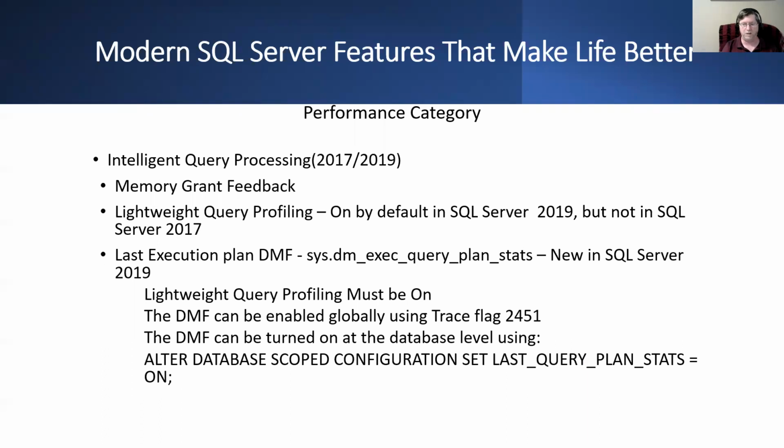This particular function can also be turned on at the database level. So there's a script there on the slide, and you can turn it on for individual databases that you might want to do this with. What it does is it just gives you the last actual plan or estimated plan with runtime statistics for a particular query. And this can be really helpful to try to troubleshoot why a particular query is running differently now. You can actually get the current plan and see what might be different about it. So that's another feature in this performance category that can really just make your life better as a SQL Server professional.